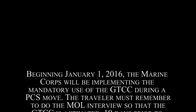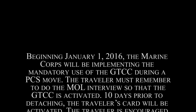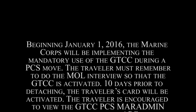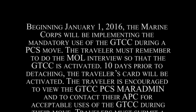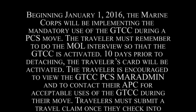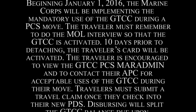Beginning January 1st, 2016, the Marine Corps will be implementing the mandatory use of the government charge card during your PCS move. The traveler must remember to do the Marine Online interview so that the government charge card is activated. 10 days prior to detachment, the traveler card will be activated. The traveler is encouraged to view the government charge card PCS MARADMIN and to contact their agency program coordinator for acceptable uses of the government charge card during their move.